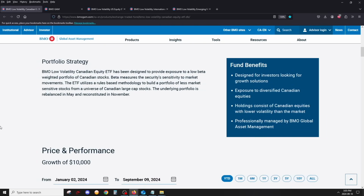So if we just go up and look back at the fund benefits. This ETF is designed for investors looking for growth solutions, right? Typically that language is associated with stocks or equity. So this is going to be, like we're going to see in a second, an equity ETF. Exposure to diversified Canadian equities, so Canadian stocks, and it's going to be sector diversified. And here's the key: holdings consist of Canadian equities with lower volatility than the market. So obviously this is an actively managed portfolio of stocks, where they're picking and choosing stocks that have lower volatility than the market.